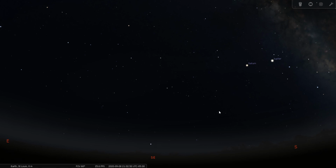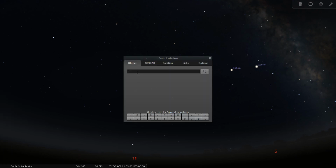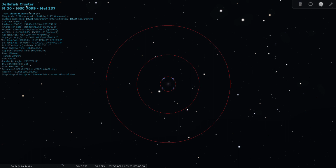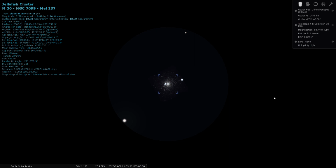Okay, there is one Messier object within the boundaries of Capricornus, and that is M30. It's a globular cluster. So let's pull out the go-to telescope and point to M30. M30 is listed at magnitude 7.7 at a distance of 27,000 light years from Earth. Through the finder scope, you're going to see a nice little tight cluster here. Looks like this is going to be a good one. Let's have a look at it through the eyepiece. That is actually pretty nice. So when you're running through the Messier list, don't forget about M30 in the late summer.